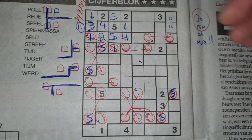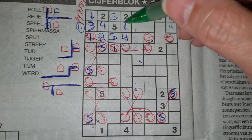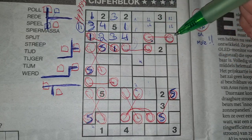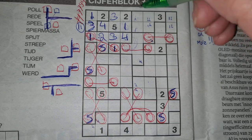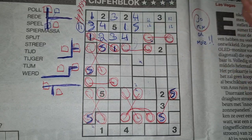These 2 boxes can be 2. These boxes can be 1. So the 1 and 2 goes in those 2 boxes here. Okay, so 2 numbers left in this area from us. 4 and a 5. We have a 4 there, no 4 there. 4 should be here, and a 5 goes there.